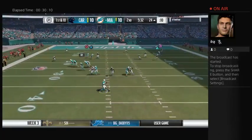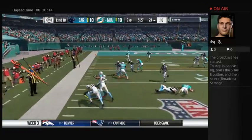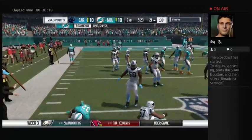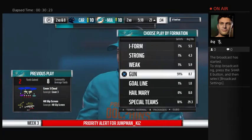On 1st and 10, Tannehill. They'll try and set up the screen. It's complete. And he was able to shed the tackle, but the reserves come in for the stop. It'll be a 2-yard gain, and it'll make it 2nd down.